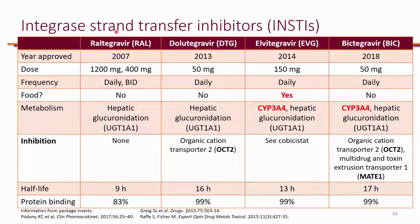So, obviously integrase strand transfer inhibitors are primarily the first line agents that we use for treatment of HIV. Currently we have 4 on the market: raltegravir, dolutegravir, elvitegravir, and bictegravir. Elvitegravir is the only one that needs to be taken with food. They're pretty much all taken daily. Up until recently, raltegravir had to be taken twice a day, but now there's a new higher dose of it that you can take once a day.